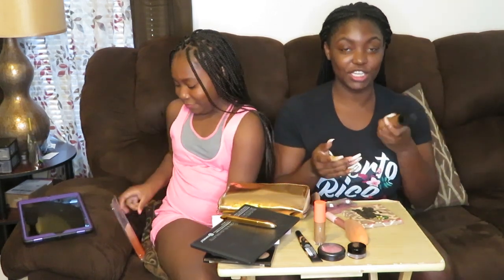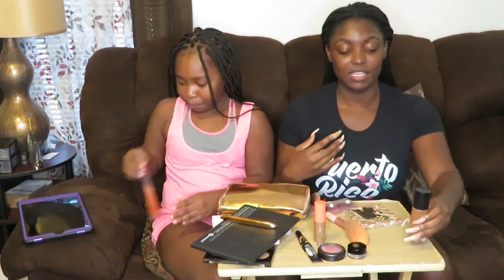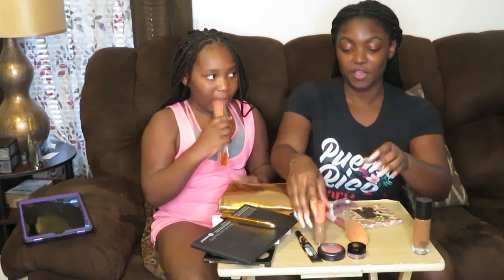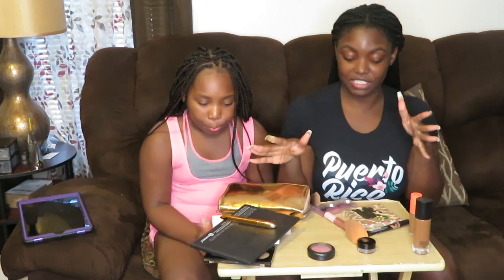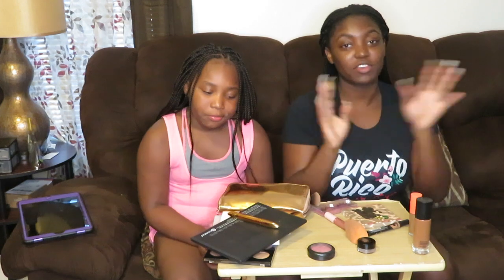All right, so I have most of everything set out just so that she knows what she's basically putting on. So we have foundation, which is the first thing. We have our two concealers, the one to highlight and to contour and also to do eyebrows with. Got an eyebrow pomade. We have eyeshadow so that she can do eyeshadow. We have setting powders, highlighters. We have the whole works basically.